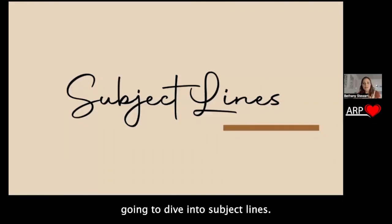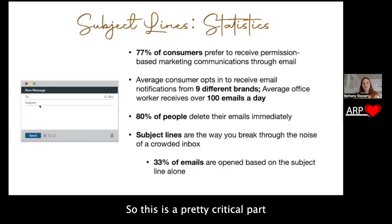All right, so now we're going to dive into subject lines. This is a pretty critical part of your newsletter because 33% of emails are opened based on the subject line alone. And the subject line can determine whether or not your email is marked as spam or not. So we're going to talk through best practices for subject lines, and then we'll get to some things that are spam triggers in subject lines. So hopefully this will get your emails opened.